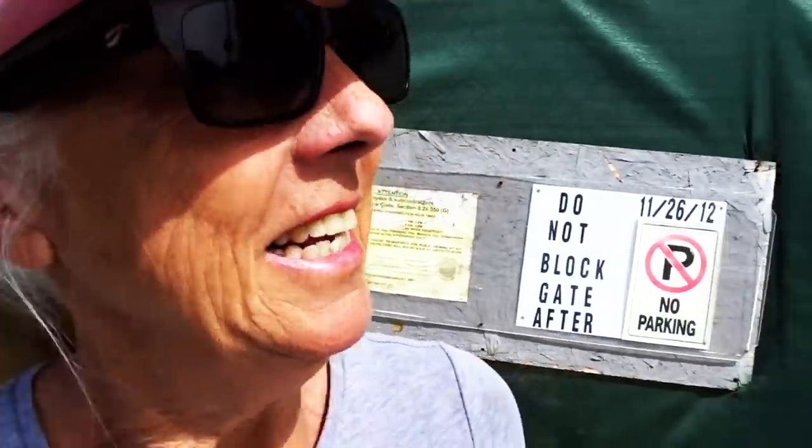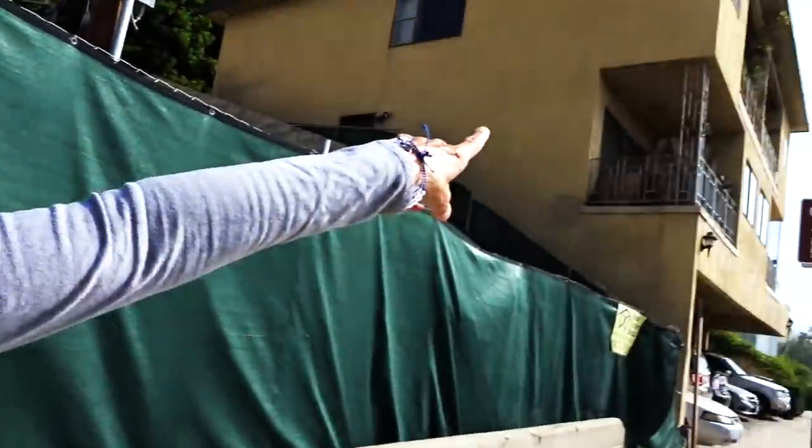Not a big of a deal, but see that apartment right there? That's the first apartment I lived in Malibu in 1980. We've lived in Malibu for a very long time and seen lots of changes, but we're going to show you guys some of those most interesting things here in town and otherwise known secret hotspots.